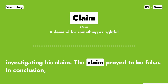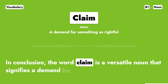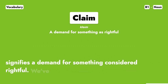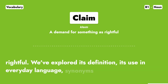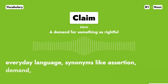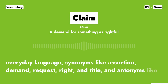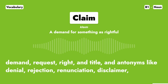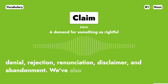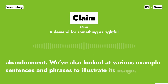In conclusion, the word claim is a versatile noun that signifies a demand for something considered rightful. We've explored its definition, its use in everyday language, synonyms like assertion, demand, request, right, and title, and antonyms like denial, rejection, renunciation, disclaimer, and abandonment. We've also looked at various example sentences and phrases to illustrate its usage.